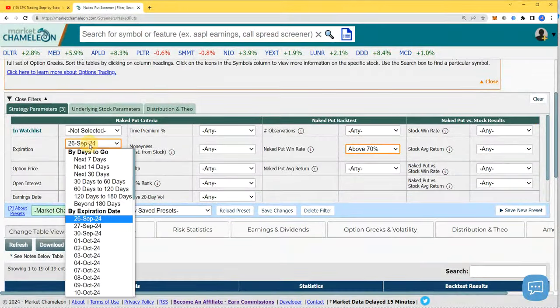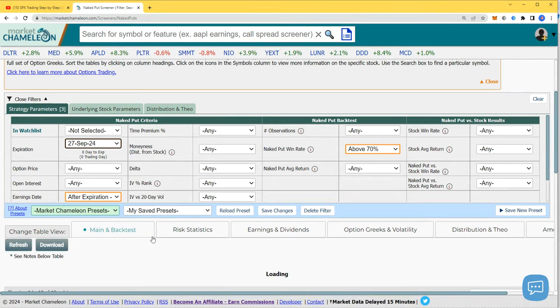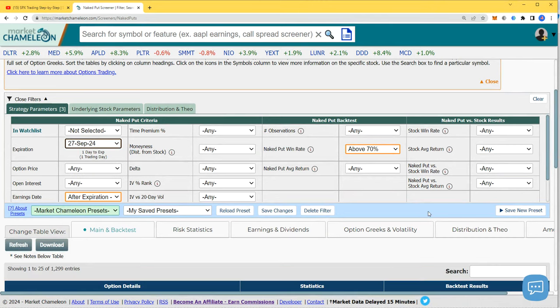So if you're just focusing on tomorrow's expiration, that's what I would do either way. I hope this was valuable.